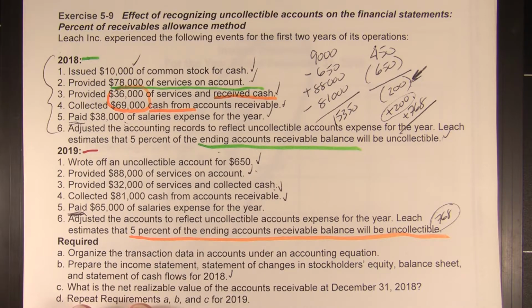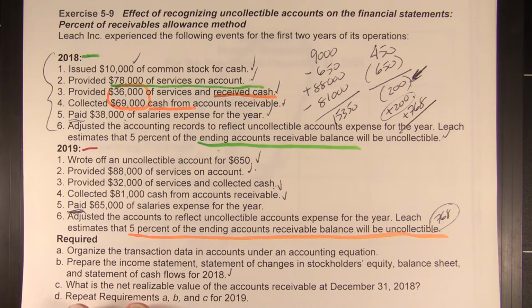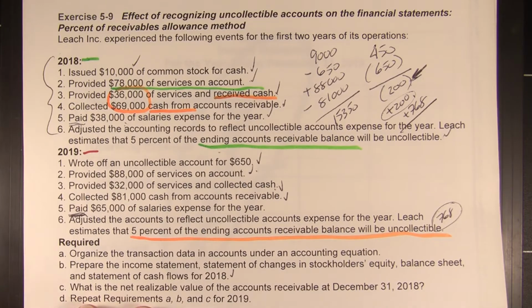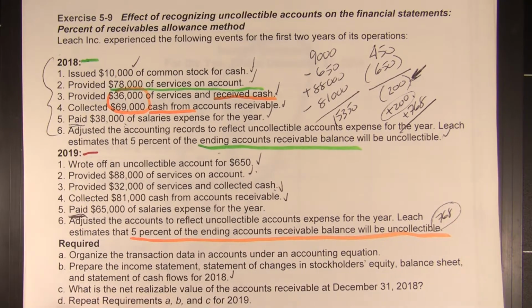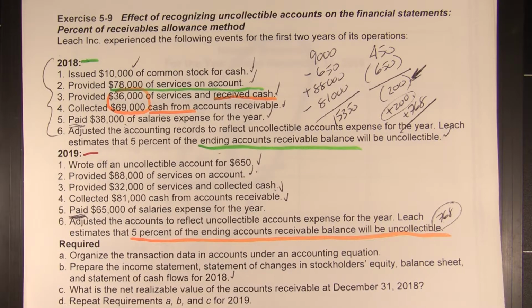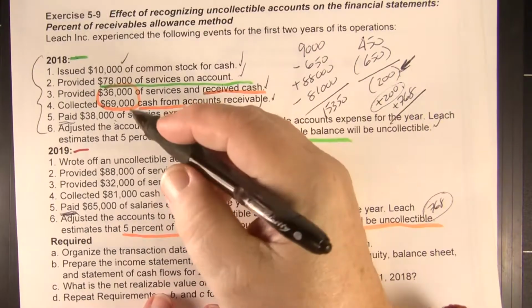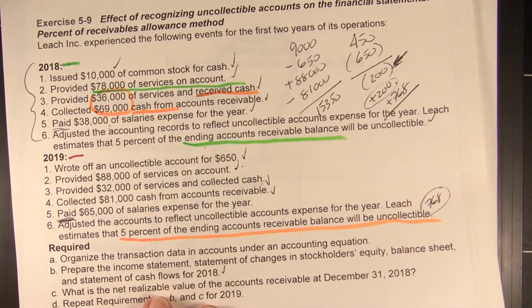Remember, order counts. We have to do the income statement first, then the statement of owner's equity, then the balance sheet, and then the cash flows. Ready, aim, fire is not the same as ready, fire, aim. So let's take a look here. We need to come up with the revenue. The only revenues we have are right there.